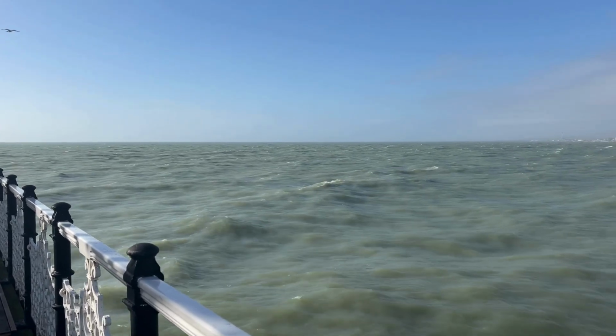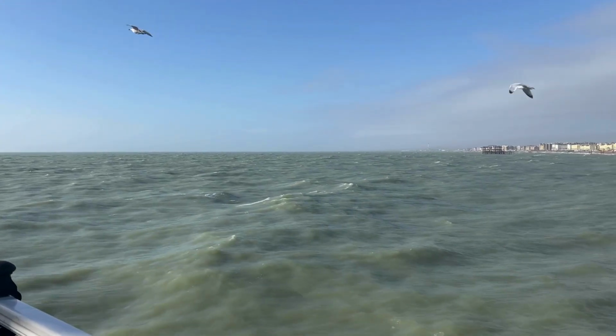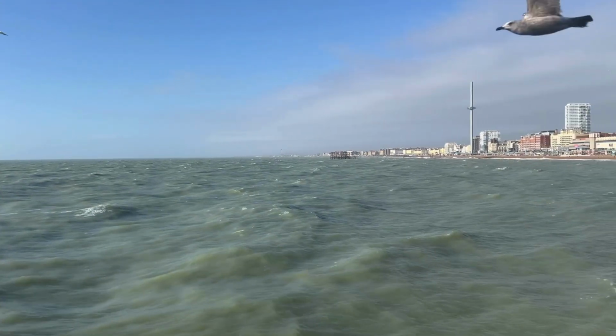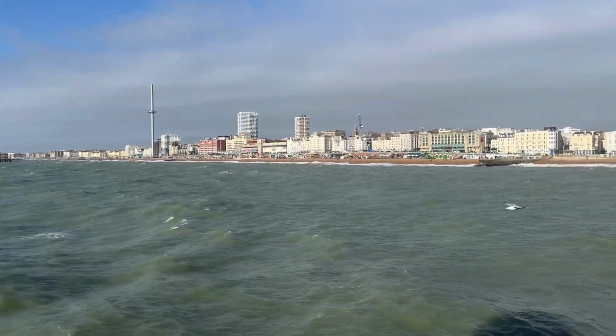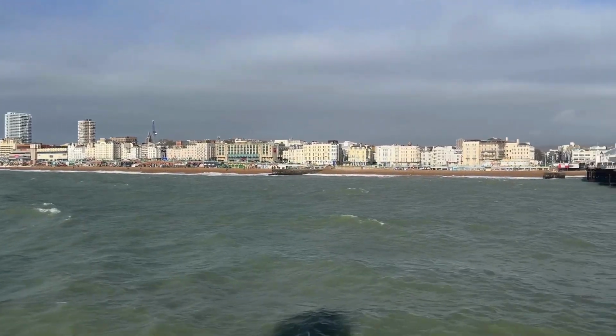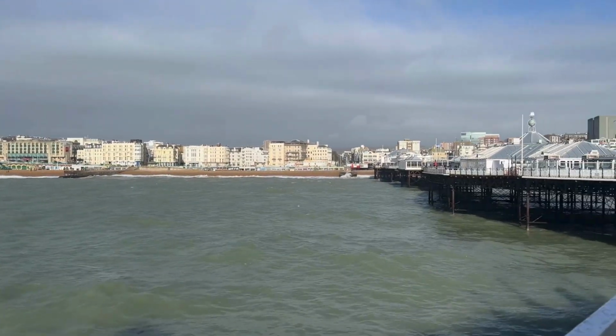That big tall building, that's the British Airways i360, which takes you right up into the air to get a panoramic view over the city. It's quite expensive, and on a gloomy day, I really don't think you'd see much, so it didn't really seem worth it for me.